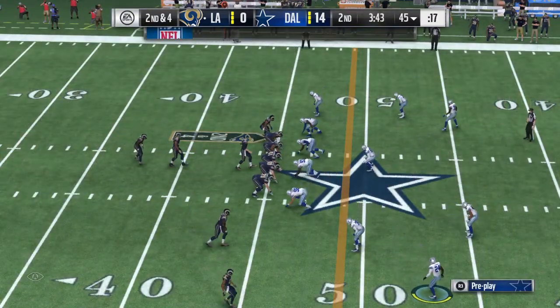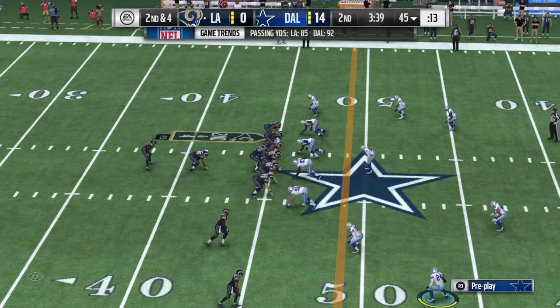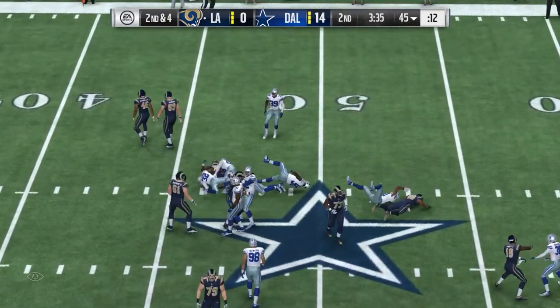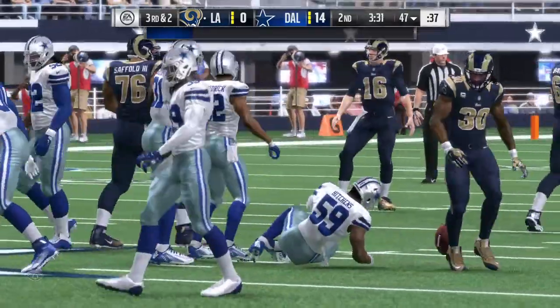First play of the drive, let's give credit all around. Excellent blocking, but the guy carrying the ball, he was the finisher. A really nice run. They'll stick to the ground game with Gurley. And no room to maneuver there. Give him a yard up to the 47.